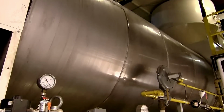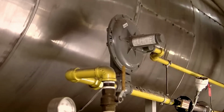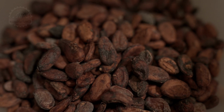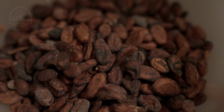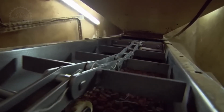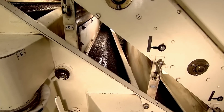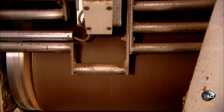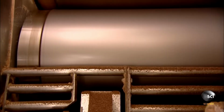This step, lasting 30 minutes to 2 hours, reduces moisture significantly and triggers a browning reaction, unlocking over 300 different flavor compounds in the beans. After roasting, the cacao meat, or nibs, are separated from their husks using winnowers. The nibs are then ground into a rich, dark paste known as chocolate liquor. This thick syrup undergoes further processing, depending on the final product desired.